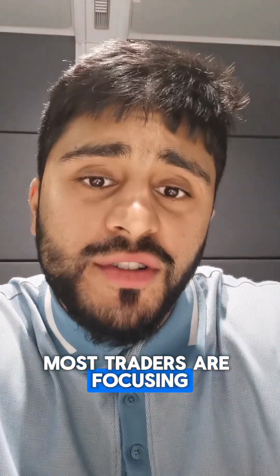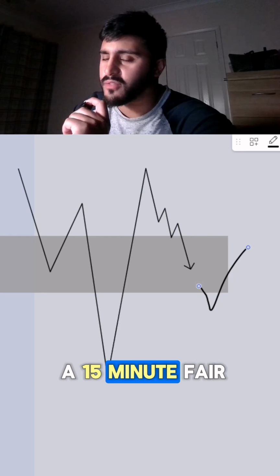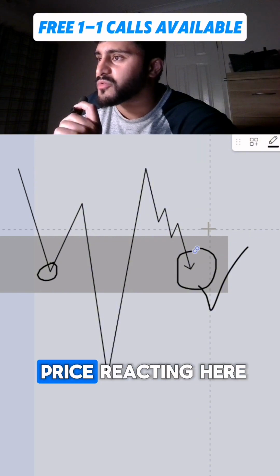Most traders are focusing on the wrong thing, right? They miss the A plus entry and look for a 15-minute fair value gap. The first step is I'm looking for the interaction zone. So I want to see price reacting here and I want to see price reacting here.